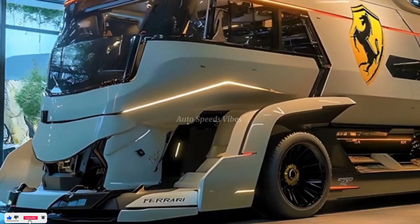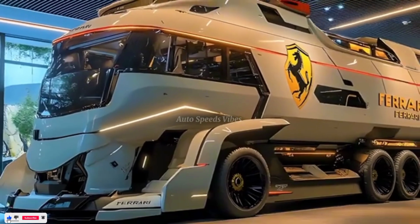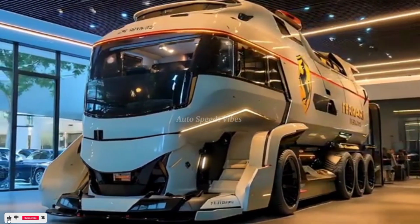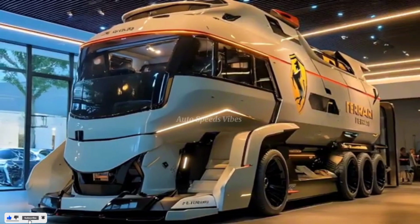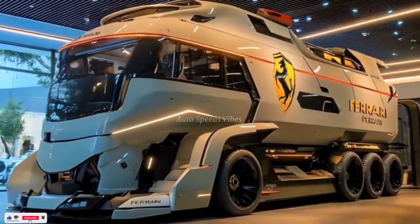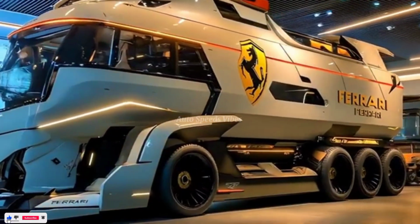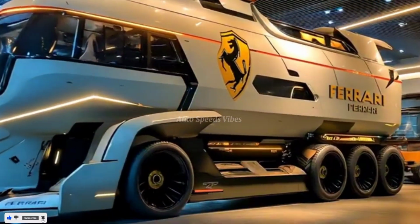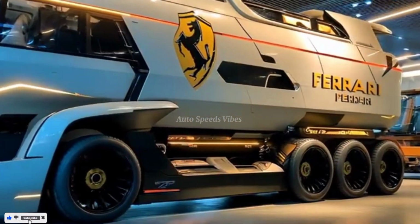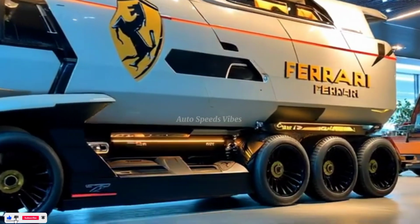Today, we're talking about something that sounds like pure fantasy but is very real, the 2026 Ferrari Motorhome. Yes, Ferrari has shocked the world by entering the luxury RV segment with a creation that blends supercar DNA with the opulence of a five-star hotel. This isn't just any motorhome, it's a $5 million masterpiece that delivers breathtaking performance, jaw-dropping design, and an unmatched level of luxury. This is the world's most luxurious supercar RV.